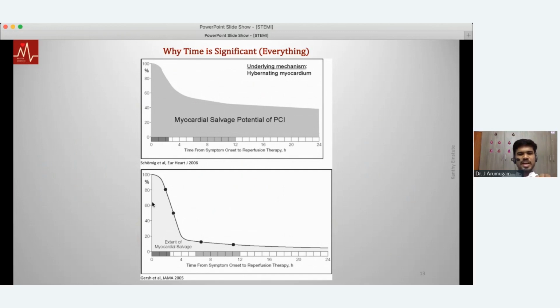Now it will stay alive only for so much time, only for an hour or two. There is something called a golden hour. After 2 hours or something like that, whatever you do, it's very hard to get back that damaged tissue. And there is a very, very steep drop. Notice it is not a linear drop.